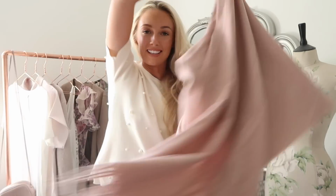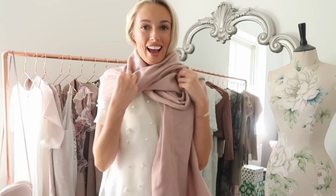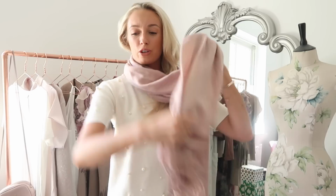So you can really just get super duper cozy, and yeah, it's just such a lovely colour, really flattering on the skin tone, and definitely the kind of thing I can imagine getting bundled up in as the temperature drops.